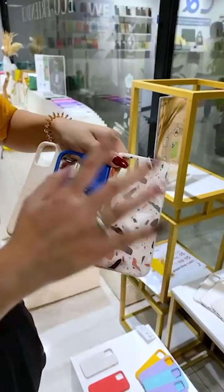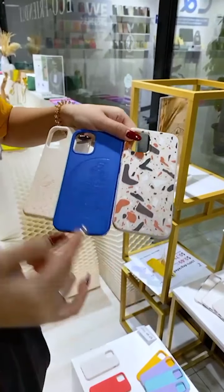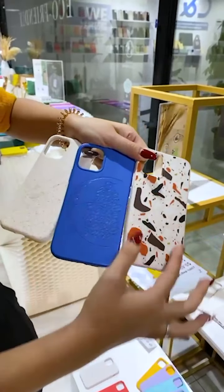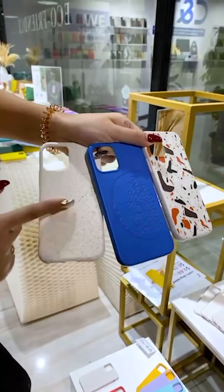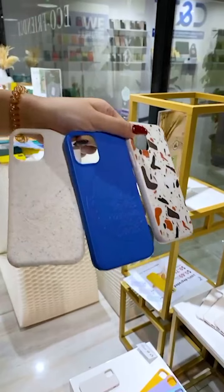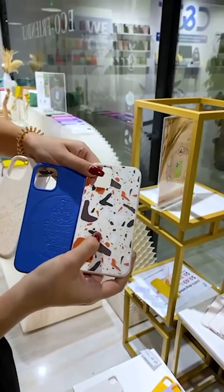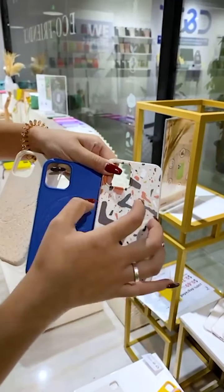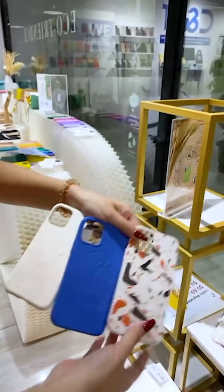Not only printing, you can print the pictures you like, the patterns you like, maybe your own logo. And you can also choose a different effect. This one is printing and this one is laser carving. If you get close you can see the difference, and maybe you can see some particles on the surface, right? Because we use different plant fibers, like this one maybe is a wheat material, and this one is bamboo. So that's the reason why you can see these particles.